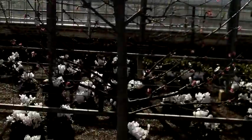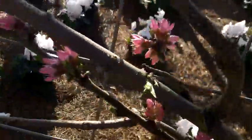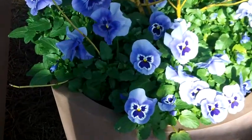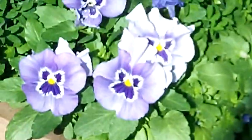That one apple tree we bought, Jack, it was supposed to grow. Yeah, like it will. There's little blossoms on it. I know you can't see it from the white balance, but it's gorgeous. These are really pretty. They look almost like little faces or little butterflies.